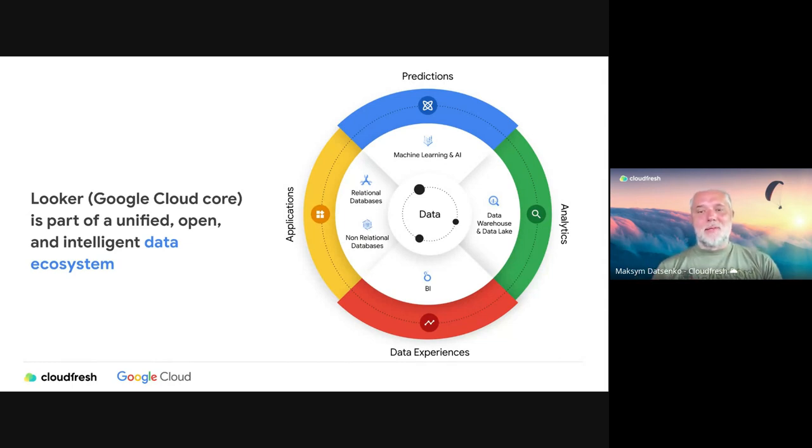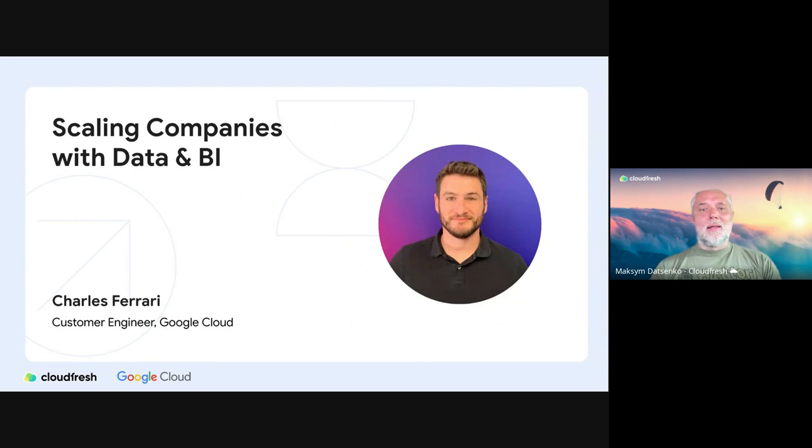Then Looker complements the whole data structure, data processing structure, and gives you the possibilities to have the insights from the data at a new level and lightning speed. And then Charles, stage is all yours.